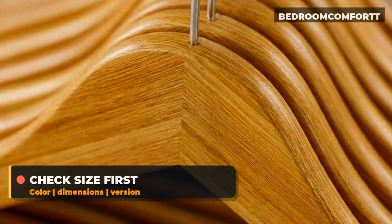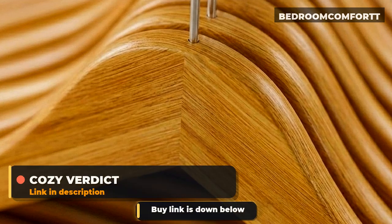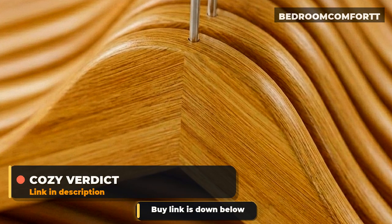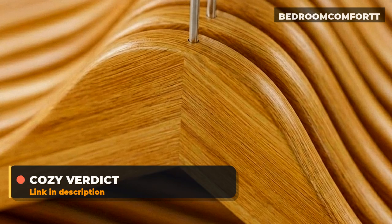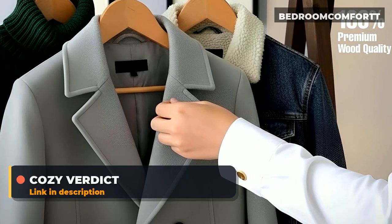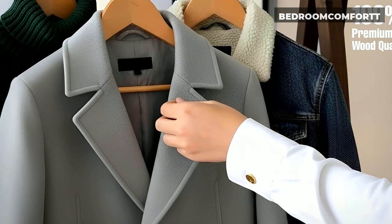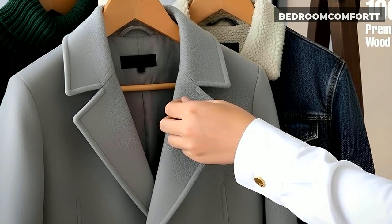Whether you're hanging a heavy winter coat or a lightweight summer dress, these hangers are up to the task. They're perfect for anyone looking to upgrade their closet organization, and with their durable wood construction, they'll last for years to come. So why settle for flimsy, cheap hangers when you can have the best? Try the Utopia home wooden hangers today, and see the difference for yourself. With their high capacity and easy setup, you'll be wondering how you ever managed without them.